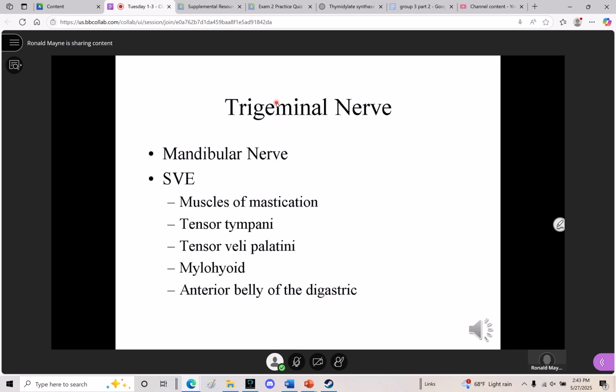Motor, mandibular nerve. Special visceral efferent. That means, special means it's going to things that were derived from branchial arches. So it innervates muscles of mastication, those are your chewing muscles. Those are things like medial and lateral pterygoids, the temporalis, masseter, tensor tympani. This is a little muscle going to the inner ear. Tensor palatini, that goes to the palate. This is the palate when you swallow. Mylohyoid and the anterior belly of the digastric. They're beneath your chin.